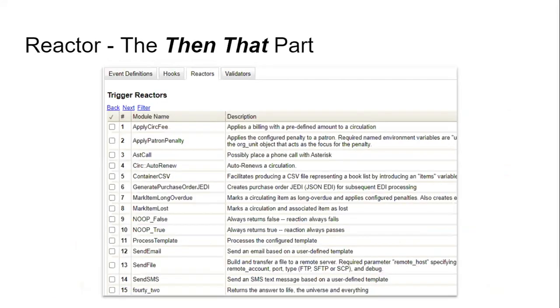The next tab is the reactors, and that's the "then" part. So based on those hooks, you can make something happen. A lot of the things you make happen are you send emails, but there's a lot of other things that can be the reactor for your triggers.